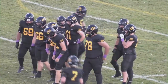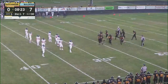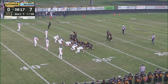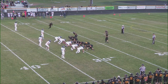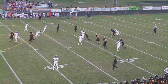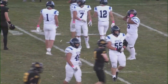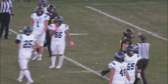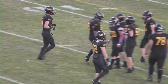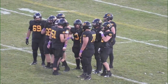13, Caden Nicholas on the tackle. Gain of 3 brings up 2nd down and 7 for the Tigers at their own 30. Rosberg's pass complete to Nate Thody. 13, Nicholas on the tackle. Gain of 1 brings up 3rd down and long 6.